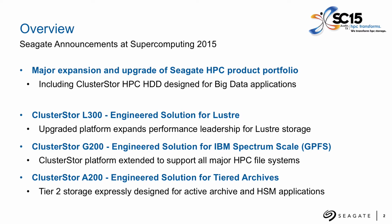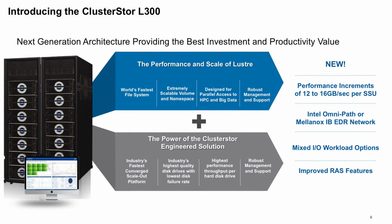So for customers who have bought a primary storage system and then are looking to figure out what to do with this big data, if I put it on tape, it's pretty much gone to cold storage for good. On the other hand, if I have an active archive, I can get it back, reprocess it, reuse it relatively quickly. So let's dive into the L300, the ClusterStor L300 product.